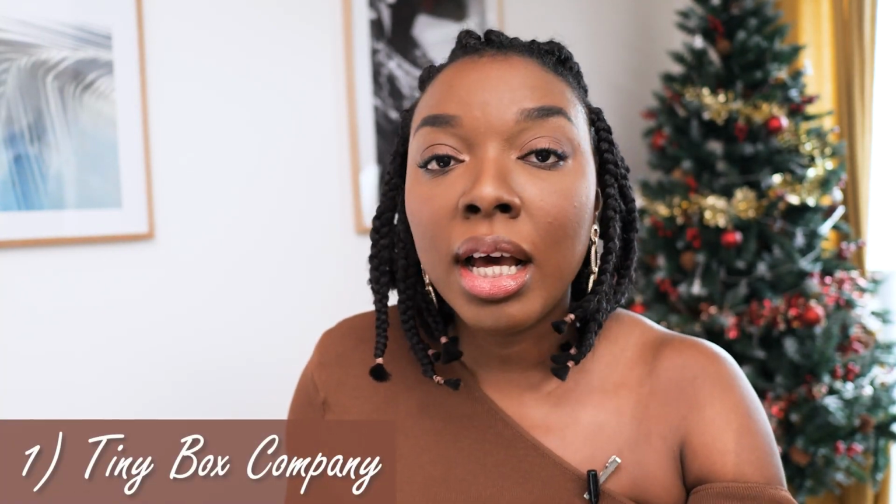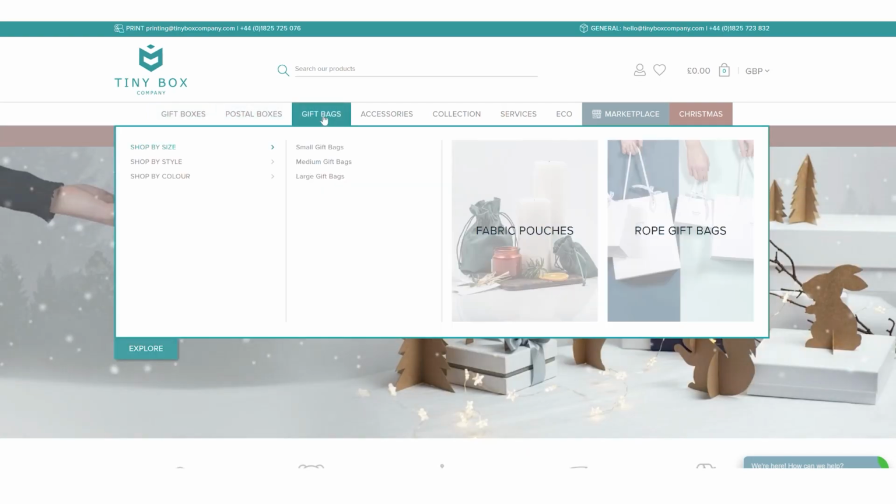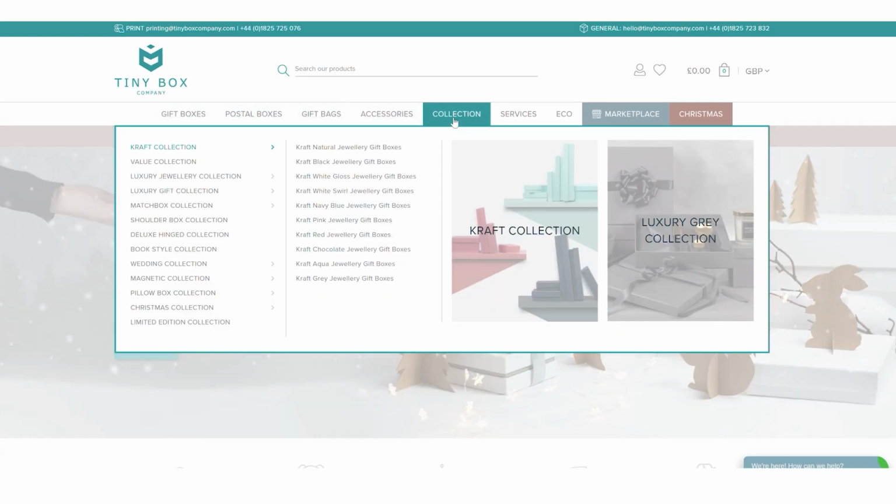So the first company that I use a lot is Tiny Box Company, and on there you can get plain and branded packaging materials. So from postal boxes, retail boxes, tissue, stickers, even ribbons, anything that you would need to make packing your garments look really pretty in terms of packaging.